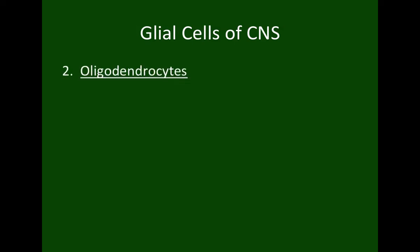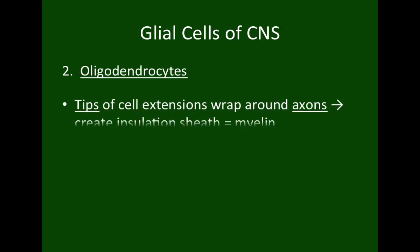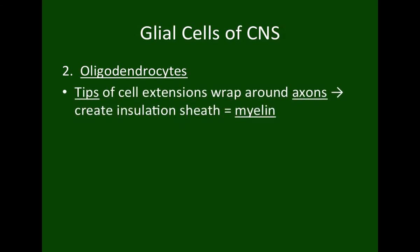The second type of cell is an oligodendrocyte. Oligodendrocytes are actually very important within our central nervous system, and we think that certain disorders of the central nervous system are as a result of problems with the oligodendrocytes, for instance, Alzheimer's disease. What oligodendrocytes do is they send out cytoplasmic extensions of their cells. So it's kind of like your arms reaching out, and those ends of those extensions actually wrap around the axons of the neurons within the central nervous system. This creates an insulation sheath that we call myelin.